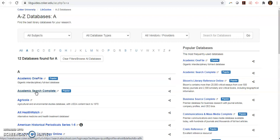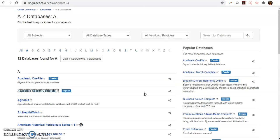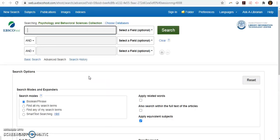So just to show you what I'm talking about very briefly, if you click on Academic Search Complete, you're going to notice that you get to this search page here. If we go back and we click on one of the big psychology databases, so all three of these are really good to use, if you click on that, you'll notice you come back to the exact same page.